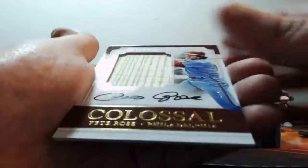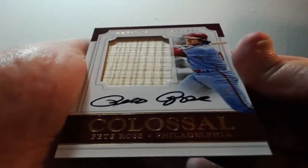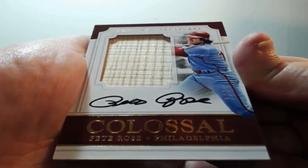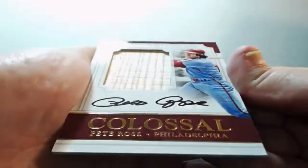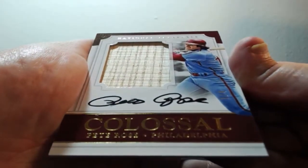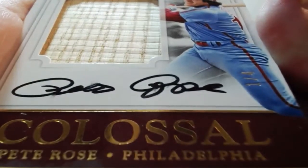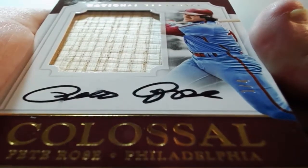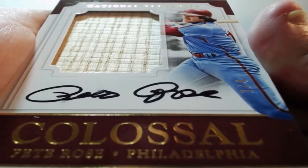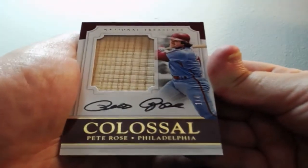And a colossal bat auto of Pete Rose for the Phillies. 1 of 4. The auto is a little bit smudged, I will say that. You can see it a little bit there on the R and the P, there's some smudging on there. 1 of 4 Pete Rose for the Phillies.